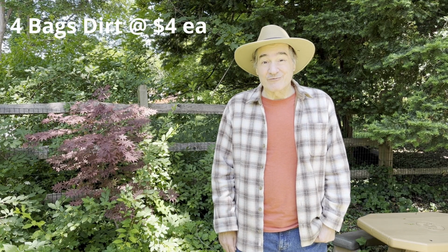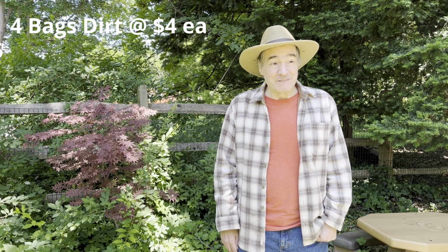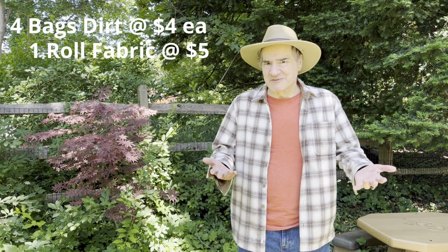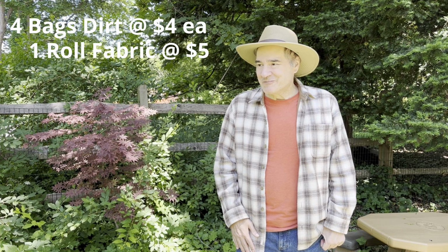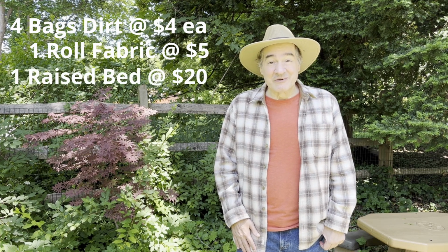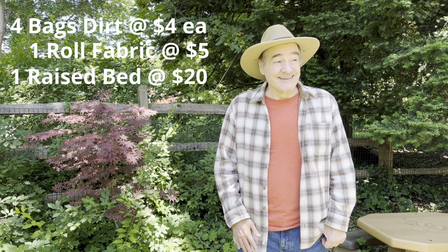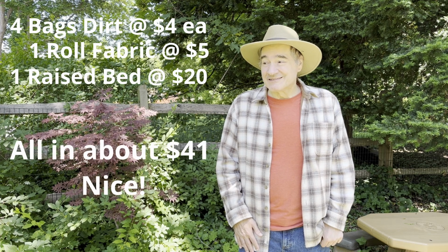So I decided to go all Aldi on this. I bought 4 bags of dirt at $4 a pop. I bought some landscape fabric for $5. I know they were selling it at Aldi. They had all their stuff together this year. And the raised bed garden itself for $20. So all in all, it cost me about $42.